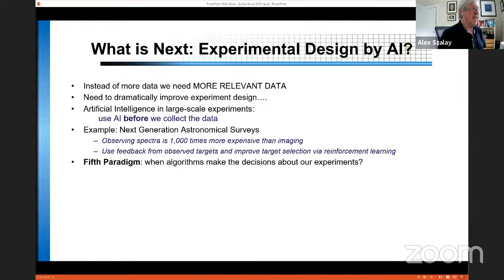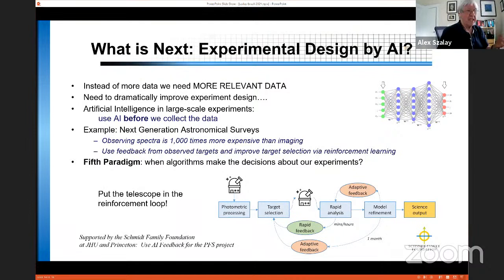In the next generation of astronomical surveys, getting a spectrum is 1,000 times more expensive than the imaging, so we can only target 1,000th of the targets if we spend equal time. Okay, so how can we trust neural net algorithms to make these decisions about the target selection? Here is a kind of a prototype project.